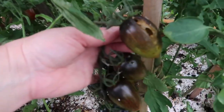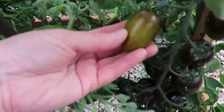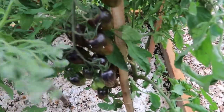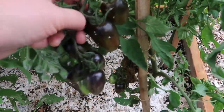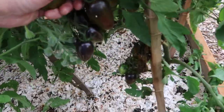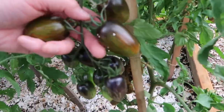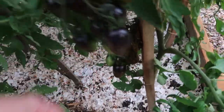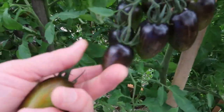Oh, and this one's starting to get eaten. Oh, this one's starting to turn. Okay, that one's getting eaten. Oh, there's a wasp there. That's who was eating it. Okay, so we're getting a few. These were some of the first ones. Now they were supposed to turn blue, but they're not. They're getting an orange streak to them, and there's some that have actually died down here. So I have to figure out at what point to pick them, I guess.